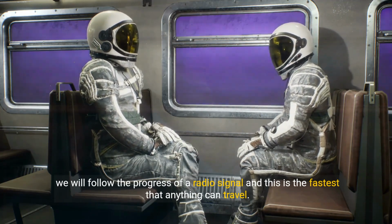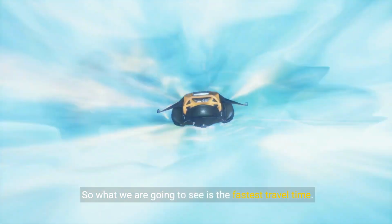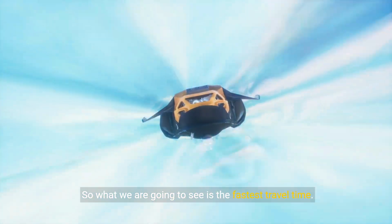And this is the fastest that anything can travel. What we are going to see is the fastest travel time that is possible.